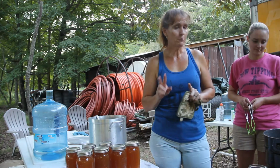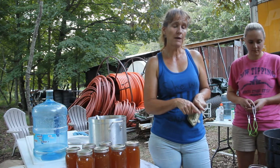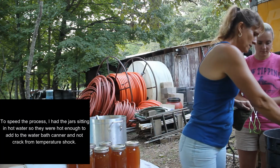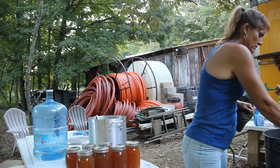So we have just a couple more jars to do. These jars have to be sterilized because the processing time is less than 10 minutes. So I am going to put these in and get them sterilized to can the last bit of it. Now I put these in this hot water over here.